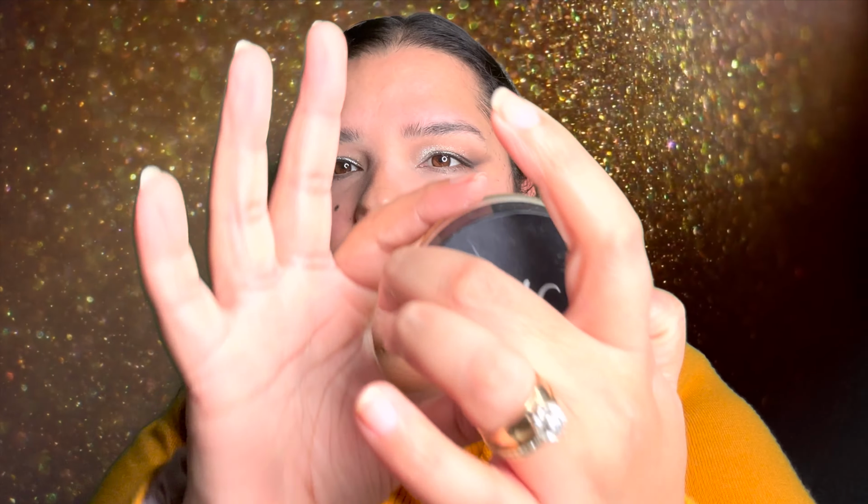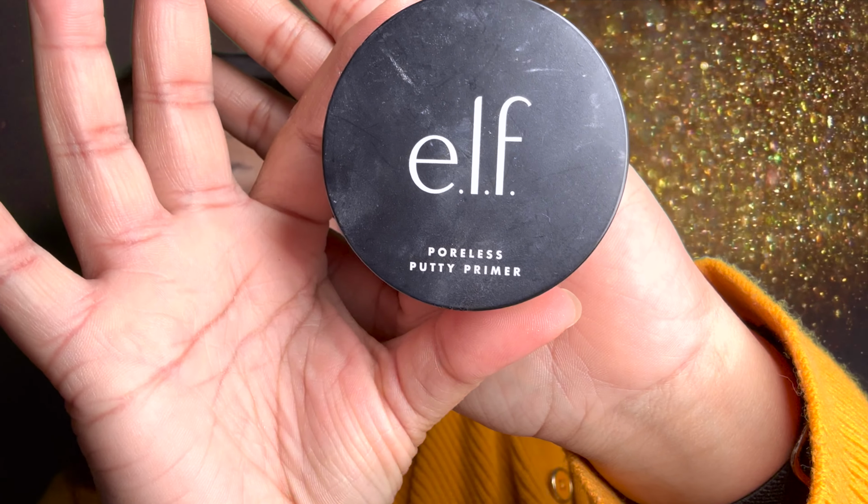So now I'm going to start with my base with my favorite primer, my e.l.f. Poreless Putty Primer. It is the best primer ever. I love the finish it leaves on my face. It has a natural finish, but if you want a more mattifying finish, you can use the mattifying primer that they have.